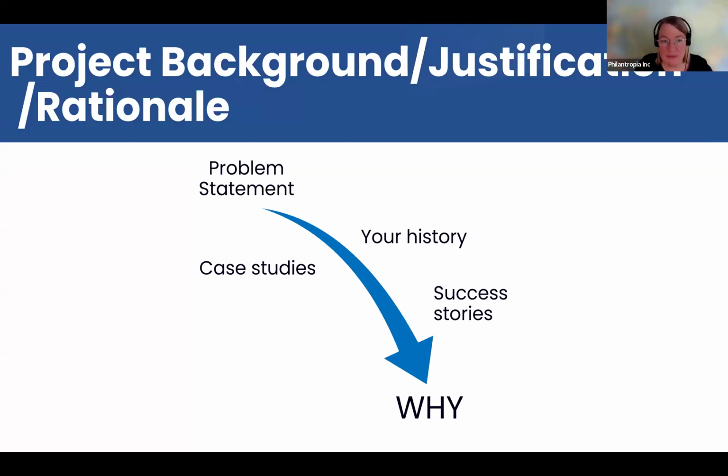So you need to start with a problem statement, and then you have different things that can play into this. So explain why this problem is a problem. It's not necessarily clear to everyone. Not everything is that clear cut. You can use case studies to explain the whole thing, if you have the space and enough words to cover that. You can also bring into play your own history. So why are you the perfect partner to implement this? Why you, basically, is the question here. What do you bring to the table? What's your experience? And maybe you can also introduce success stories of the work that you have done, also in the form of case studies.